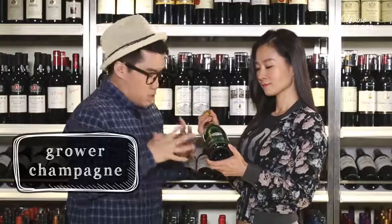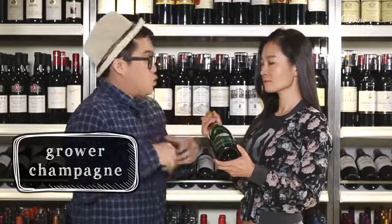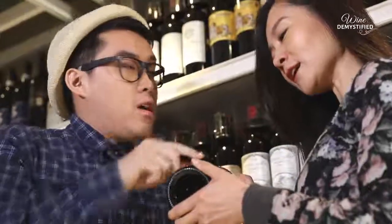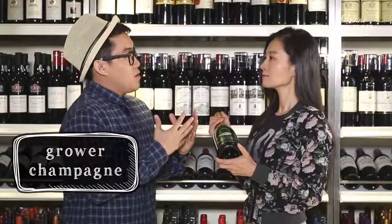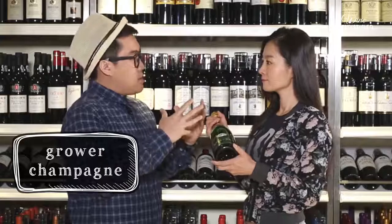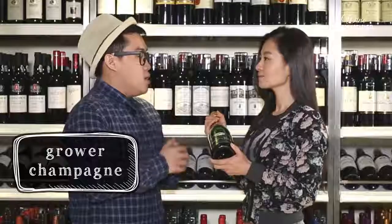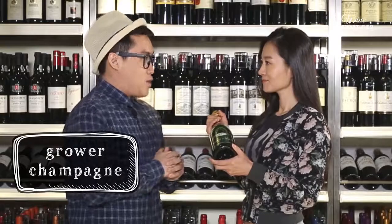So grower champagnes are small champagne productions by small houses, usually family owned, and they're usually identified by the words RM on the label. RM means Récoltant Manipulant. These are usually owned by small houses and families, and they may not be produced every year or every vintage, or only in very small quantities. So this is the wine that you want to have for your dinner tonight.